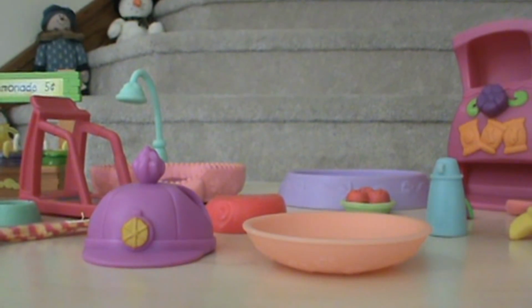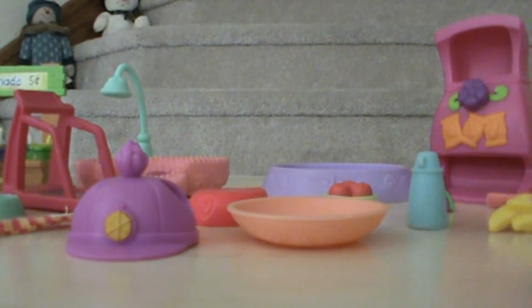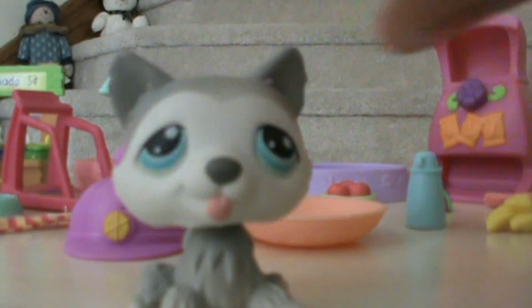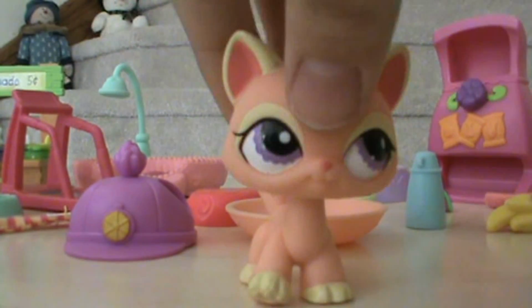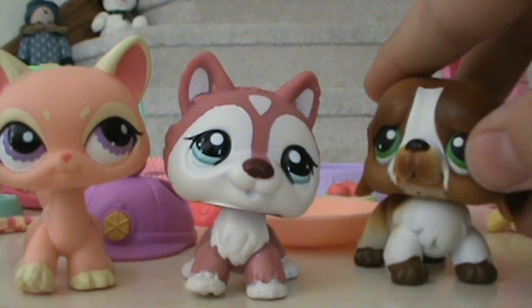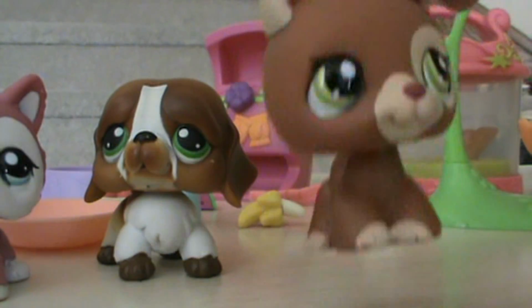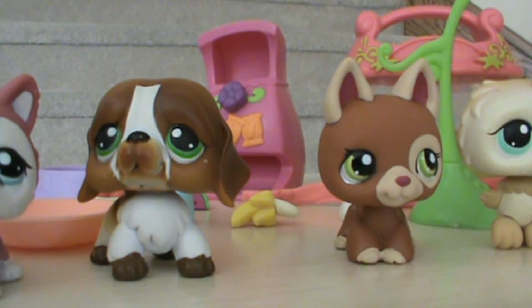Okay, so now let's show you the pets. First, we got this gerbil. Then this husky. A lizard or a gecko or something. Pretty kitty. It's a cute little cat. Another husky, which is so cute. I think this is called a Saint Bernard. A German Shepherd. And a bird. An owl. So, yeah.